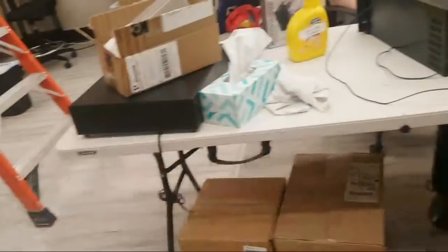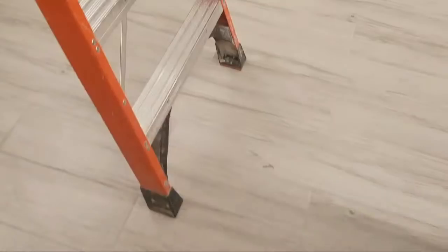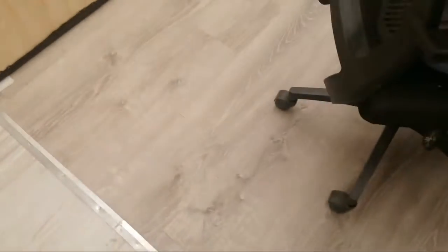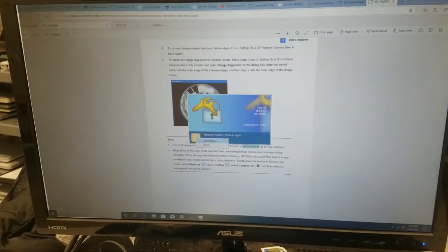For GV fisheye cameras, image alignment is only available on the web interface. Are you kidding me? This is bullshit. This is entirely useless. Look at this, Eric. Let me show you. I'll show the people on stream how useless this software is. Can I show it? Yeah, sure. Oh my god, this is dumb. Watch how useless this is.